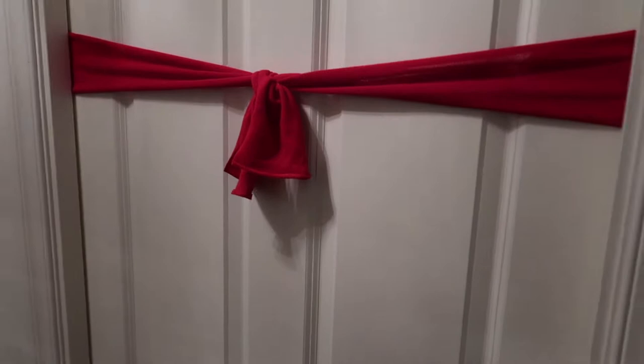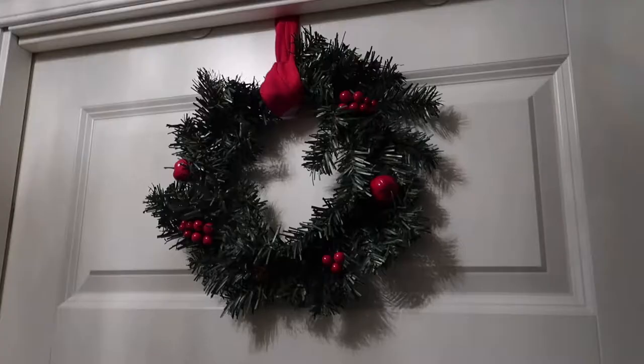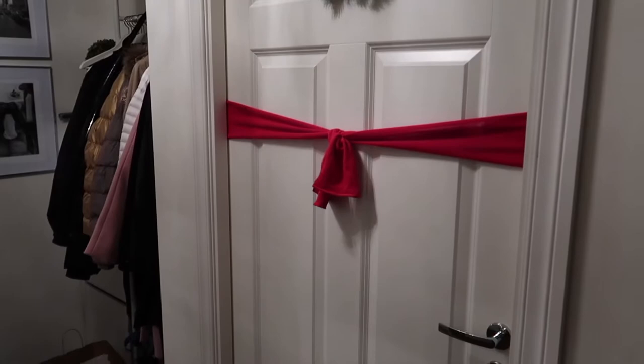I just had some leftover fabric that I wrapped around the door, and I will look for some red huge bows to hang right here. This also turned out a lot better. This is pretty much the first thing you see when you come in the door, which makes me very excited.